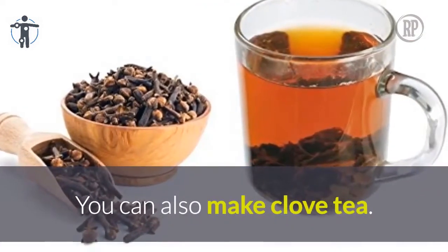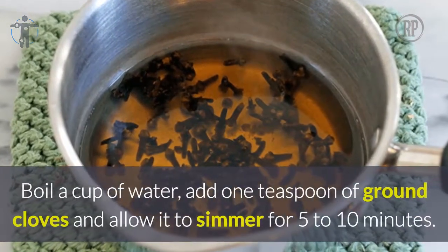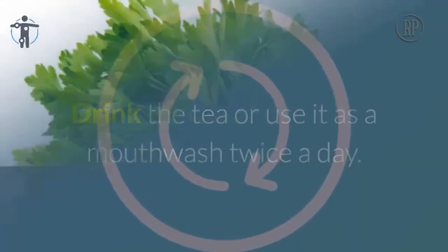You can also make clove tea. Boil a cup of water, add 1 teaspoon of ground cloves and allow it to simmer for 5 to 10 minutes. Drink the tea or use it as a mouthwash twice a day.